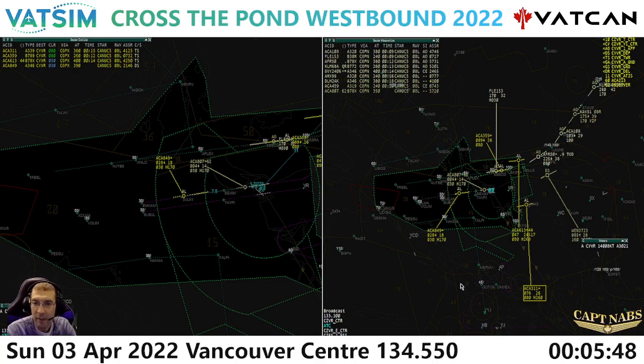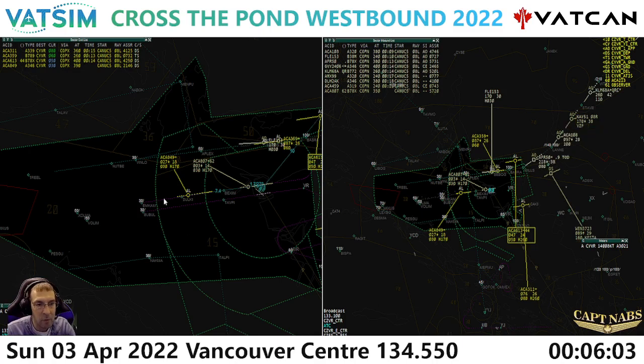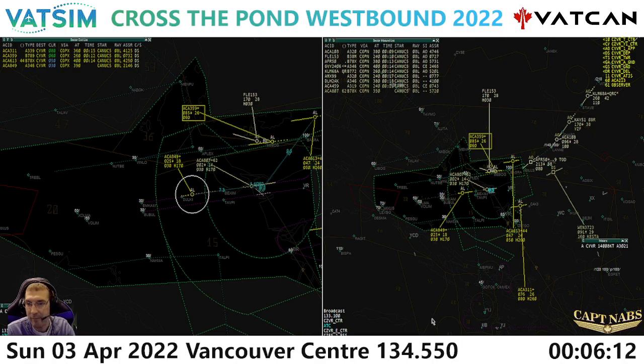Air Canada 359, descend 6,000. Descending 6,000, please assign. And Air Canada 613, disregard. Air Canada 849, cross Bexham at 170 knots and contact the tower there, 118.7. Have a good day. Roger, cross Bexham at 170 knots and we're over to tower. Air Canada 849 heavy, thank you so much.